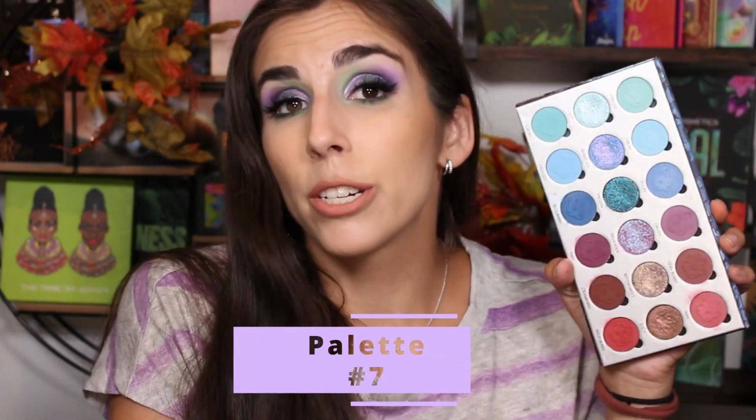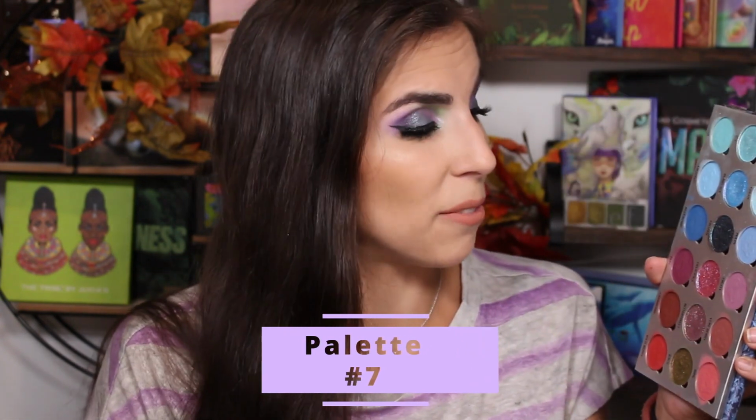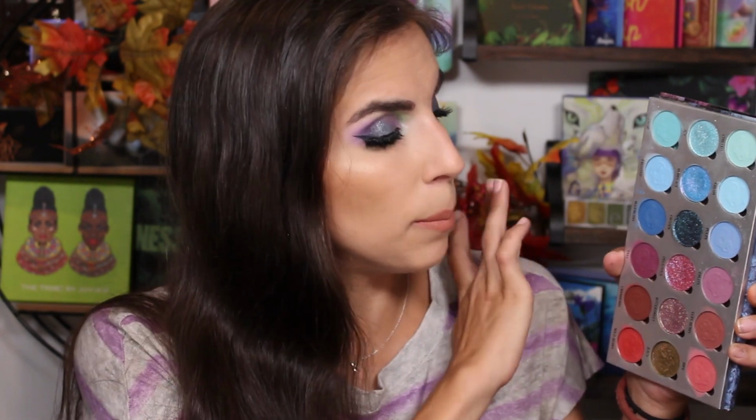Alright, next up is going to be the Simply Posh Cosmetics Berry Ice palette. I was not expecting to love this palette as much as I absolutely did. I really thought it'd be very purpley toned, but as you can see, it's more heavy on the blues and neutral tones than really the purple. There's a little bit of purple in there, of course. You got purpley tones, you got some pink tones, but it's very heavy on the blues.